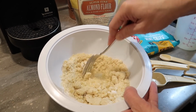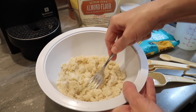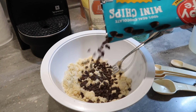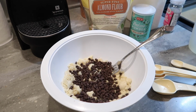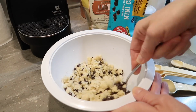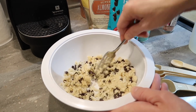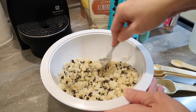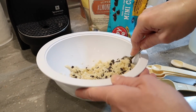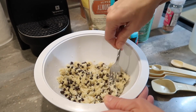At first, the mixture might seem very dry and you'll be tempted to add a little bit more water, but just keep working with it and it will come together. And then I like to put in your add-in. So here I'm putting in probably about a 1/4 cup, I'd say, of mini chocolate chips and then just mixing everything really well. I actually put the chips in before I got everything to really come together, but it will form a dough.